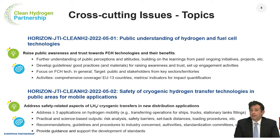We expect that the proposed projects provide practical and science-based outputs concerning risk analysis, safety barriers, safety distances, loading procedures, operative conditions, so that based on all these outputs, they can provide recommendations, guidelines, and procedures to, on one hand, the industry concerned, but also authorities and the standardization committee, so that altogether they can provide guidance to the industry and stakeholders, but also, very important, to support the development of standards.